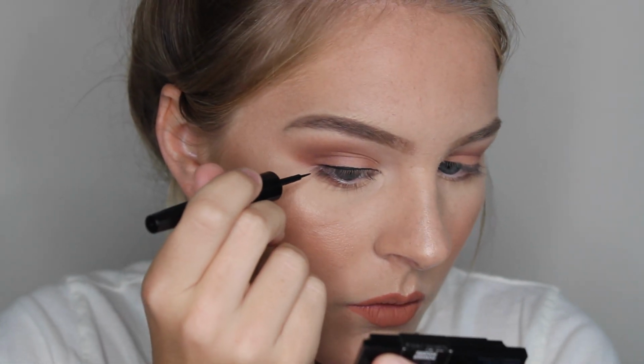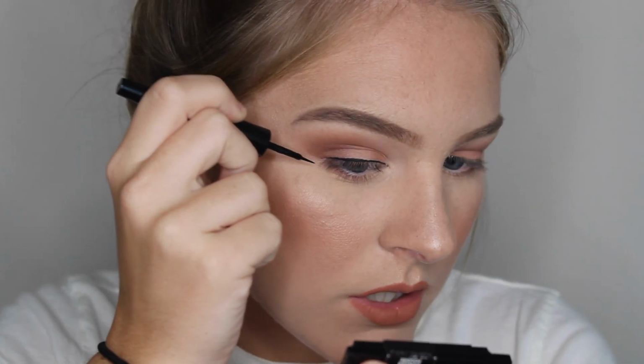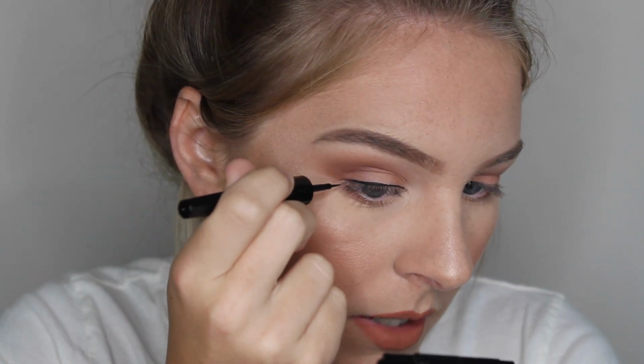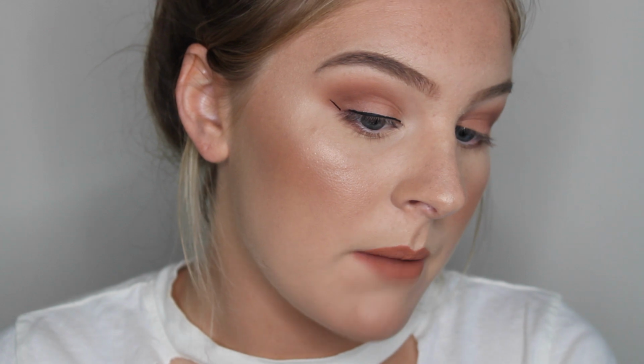Okay, so what I do is I flick out my wing. I follow my bottom eyelash line, so wherever that would continue up, that's where I flick my wing out. And I start off kind of small. So there, that would be my perfect length right there.